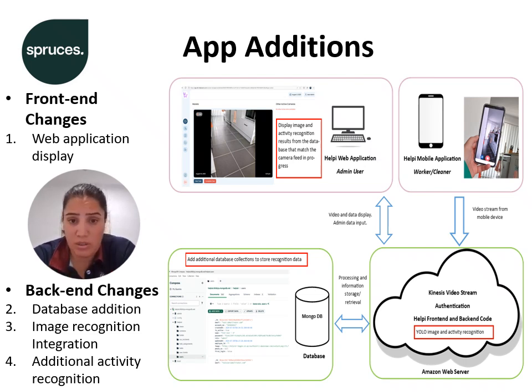So in order to do that, there were several aspects that needed to be addressed. One of those was creating additional database collections. The existing application already used MongoDB and had existing collections for user data and camera and hotel data. Creating additional database collections to take in room recognition and task recognition and store that data was required.